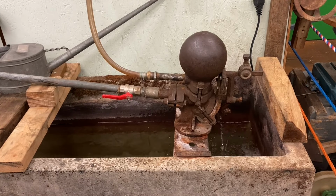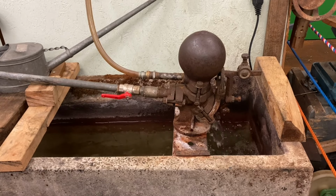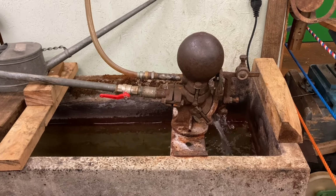And this is probably the only working hydraulic ram pump inside a museum.